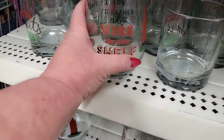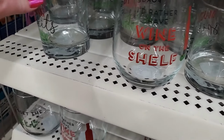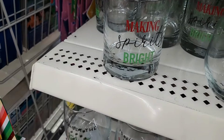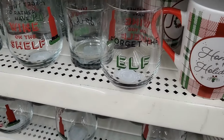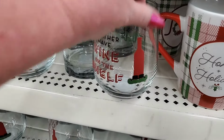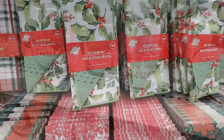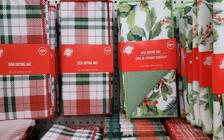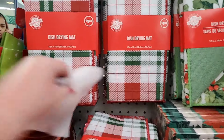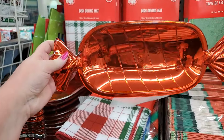Little wine glasses, stemless wine glasses. That says I'd rather have wine on the shelf, I guess, than elf on the shelf. Making spirits bright. Okay, so this one says, forget the elf on the shelf. I'd rather have wine on the shelf. That's funny. You have these drying mats. Match the dishes. Nice. And look at this candy plate. That's cute. Darling.